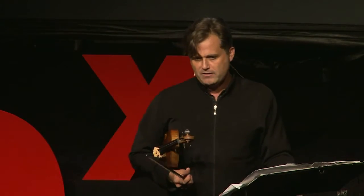a machine, and a violin is a machine, was not only made 400 years ago, but can be used consistently without stopping for 400 years. I've played a violin made in 1550, nearly half a millennium.